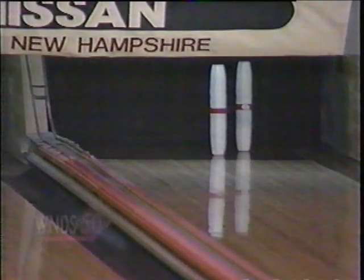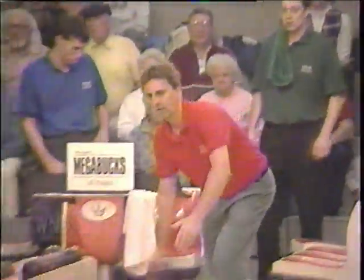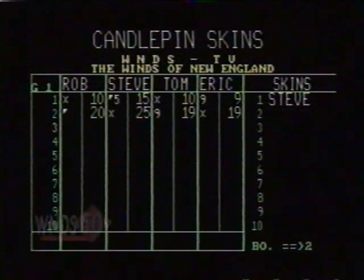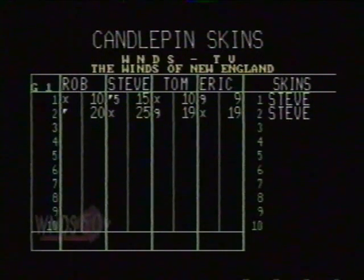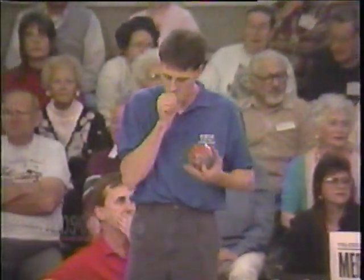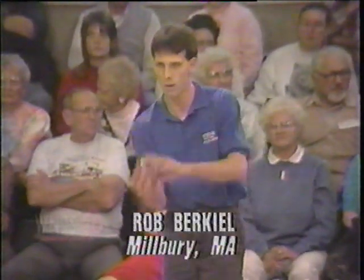Tom Morgan misfires. So it's going to be a $20 skin for Rob Berkiel with the spare here in the second. So the two newcomers have skins early. I'll correct that. Now that skin in the second going to Rob.